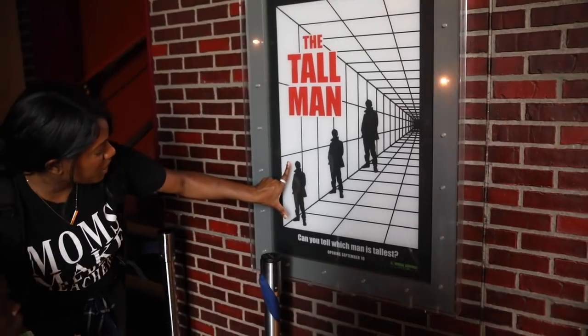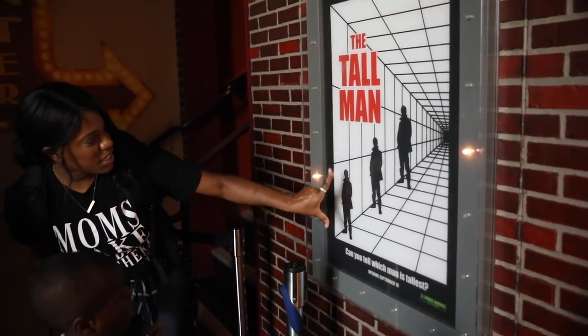Which man is tallest? From here to here, he's about a little longer than my fingers here.